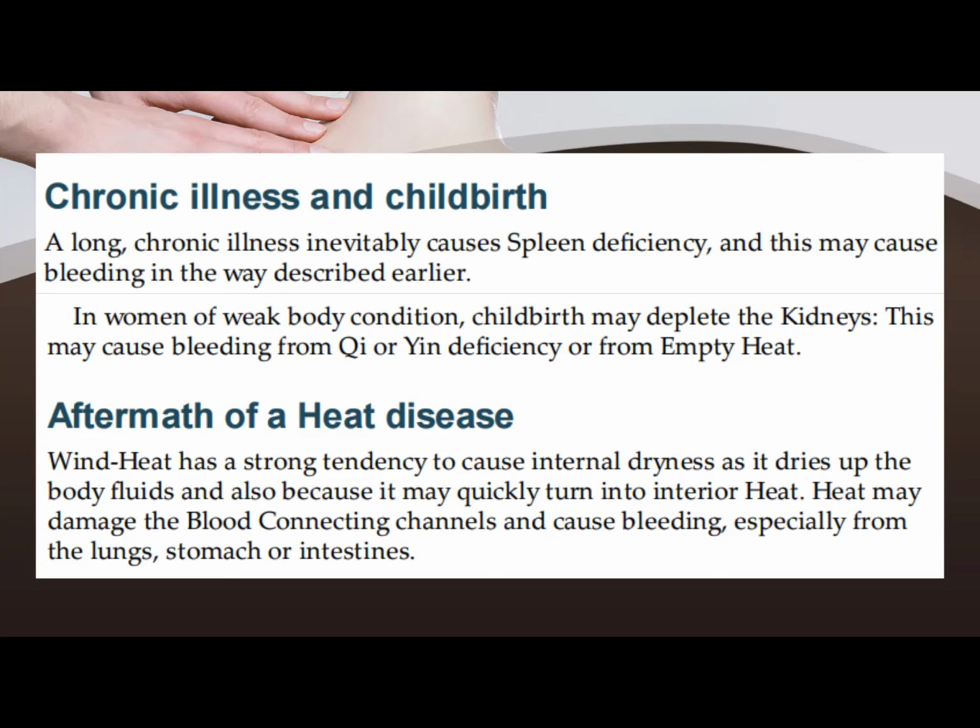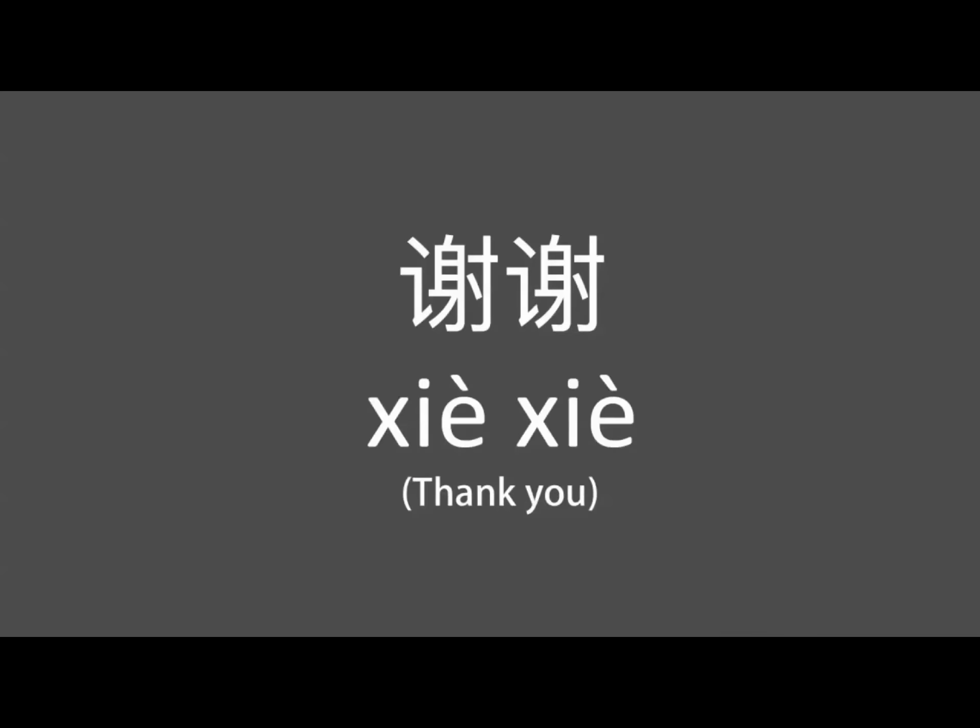Aftermath of a heat disease. Wind heat has a strong tendency to cause internal dryness. As it dries up the body fluids, it may quickly turn also into interior heat. Heat may damage the blood connecting channels and cause bleeding, especially from the lungs, stomach, or intestines.